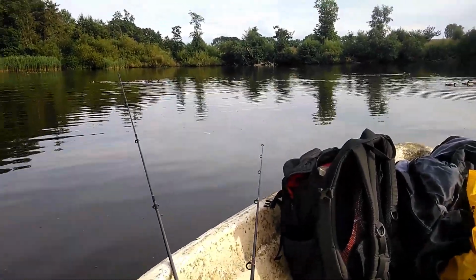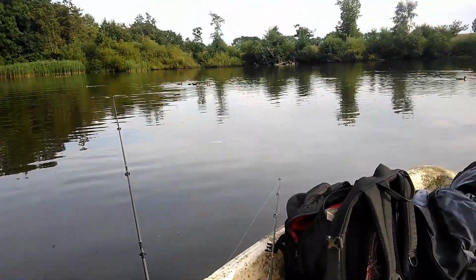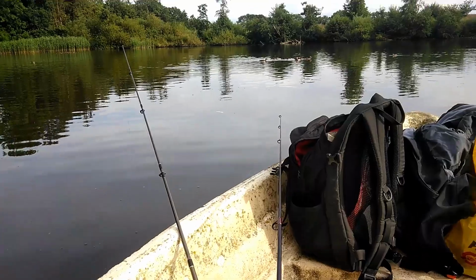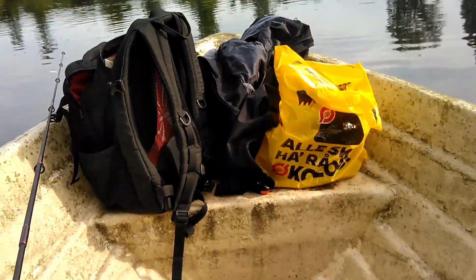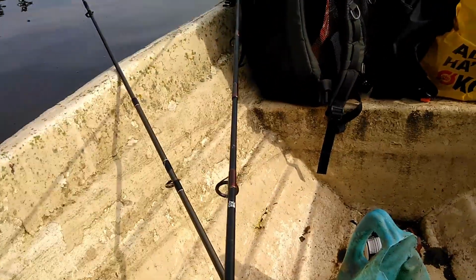Fuck, I got a good take. My line just kept slowly running. As you can see out there, my roach, he fell off. That was a good pike on the live bait. Damn it. Obviously, that's because of my bait size. I'm pretty sure it was like a 2-3 kilo. But damn, he was aggressive. Wow, that sucked. That's the second one I lost today.